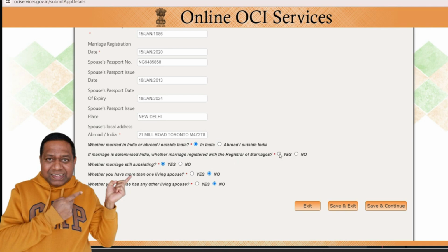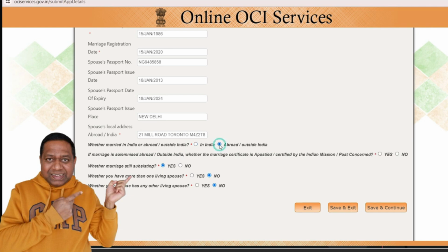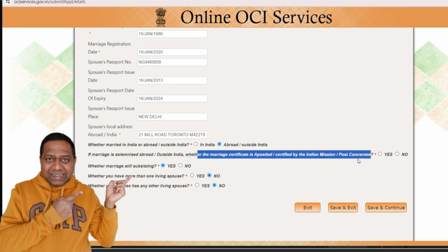So if it is yes, you select yes. If it is no, then you will be asked an additional question. And the same goes when you are married abroad. So once you click on abroad, see here, marriage is solemnized abroad, whether the marriage certificate is apostilled or certified by Indian Mission/Post. So this is a mandatory requirement if the marriage is done outside. Only if you write yes, your application will further get processed.